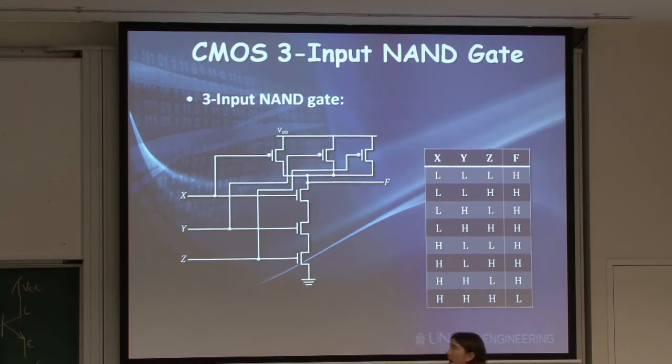Interesting though, because current is flowing through these devices, so in order to pull F down to ground here, we need X, Y, and Z having high voltages on them. You actually make the devices physically bigger so you can get enough current through them. So the more things you have in series, the bigger the transistors have to be. Not that you have to worry about that in this course, but it's why on your FPGAs most of the things are made out of two-input gates, connected together everywhere, because it's easier.